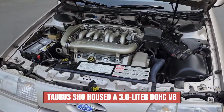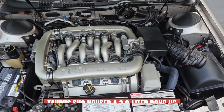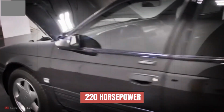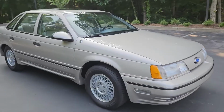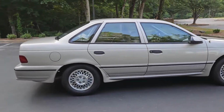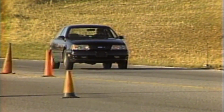Under the hood, the Taurus SHO housed a 3.0-liter DOHC V6, a high-revving masterpiece crafted by Yamaha. Unlike the standard Taurus engines, this hand-assembled all-aluminum power plant produced 220 horsepower and 200 pound-feet of torque, impressive figures for a front-wheel drive sedan at the time. With a soaring 7,000 RPM redline and a precise 5-speed manual transmission, the SHO delivered a driving experience far beyond expectations for a midsize sedan.